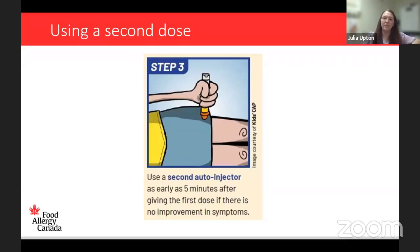But if you have the opportunity to do a slightly different space, a little bit lower, or the other leg, then that's often what we do. And then, like I said, you can give it in the same leg. We often give it in the other leg. And it's not so much that you would only give it if it's 5 minutes, it's 5 minutes or later, you could give it a second dose, right?